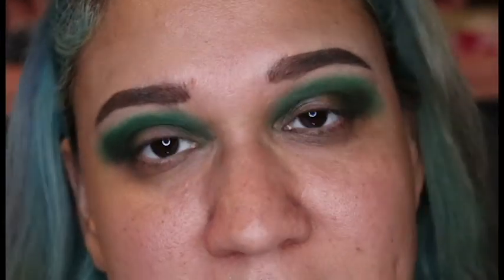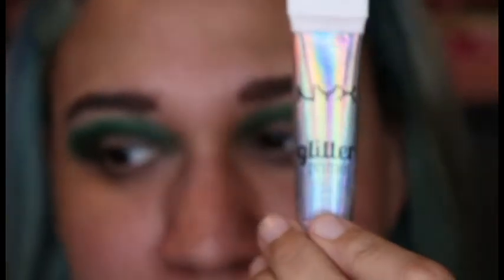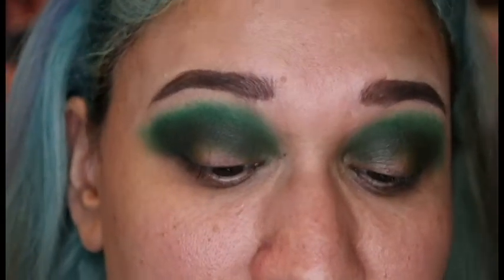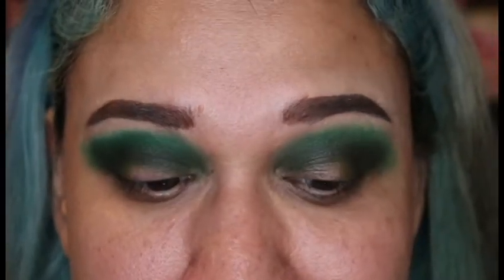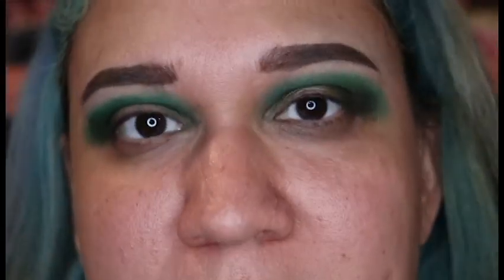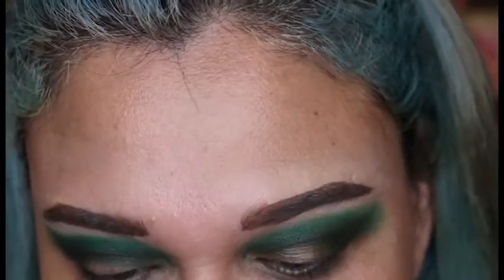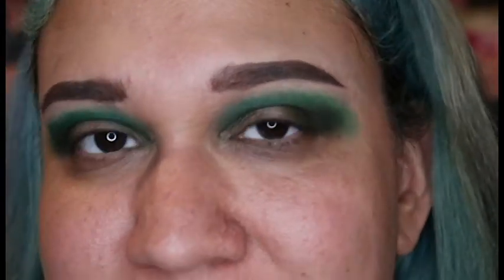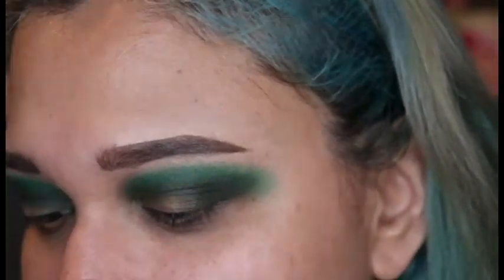This is the NYX glitter primer. I've been using this for a while, and it's amazing. It's a cheaper version. They say that it's a dupe of the Shadow Insurance, but I haven't tried that one yet, so I can't vouch for it. I also have the Lit Cosmetics water-based glitter glue, and I like it, but I like the NYX one better.